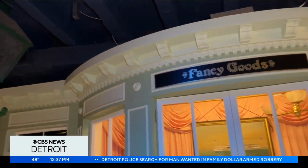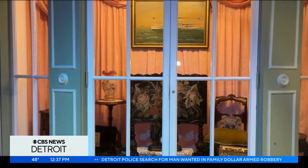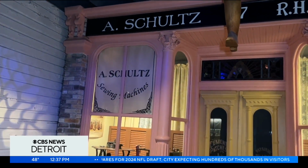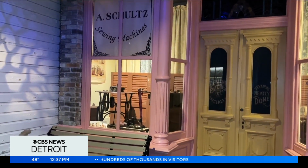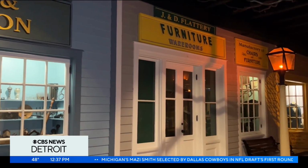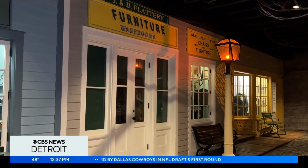So this area, again, is the 1840s, and some of the buildings here are the kind of things you would see in Detroit in the 1840s. All of the storefronts in the streets of Old Detroit are actual buildings. There is a furniture shop. Detroit was growing a lot during that period of time, and Detroiters needed furniture for the new fancy houses they were building. There's a blacksmith shop here.